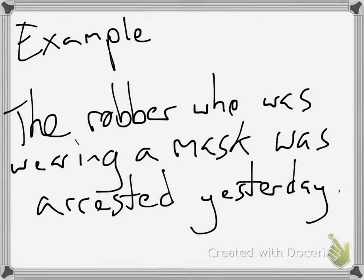So let's take a look at an example. The robber who was wearing a mask was arrested yesterday. The robber is the subject, so that's the noun. Who was wearing a mask, that's describing that noun. That's a group of words, so they're adjectives, a whole bunch of adjectives. If we took out who was wearing a mask, the robber was arrested yesterday still makes sense. So it's a restrictive clause. If we put this on its own, who was wearing a mask, that doesn't make sense. So keep in mind that restrictive clauses are dependent clauses that describe the noun.